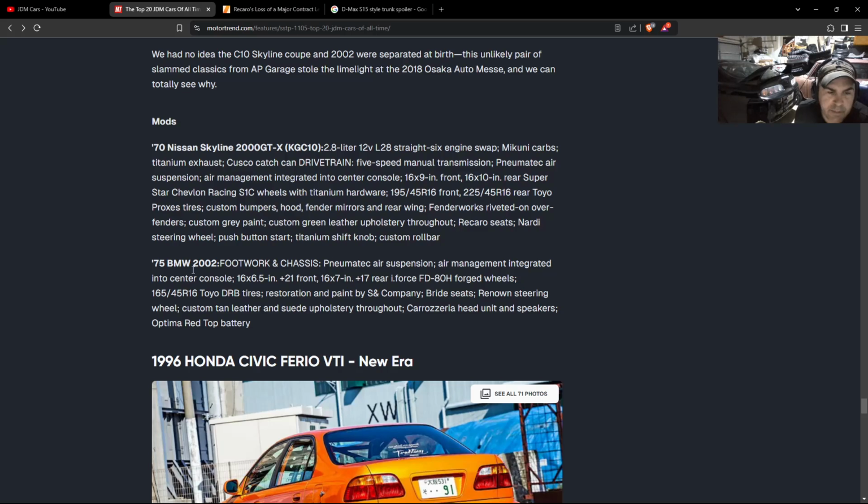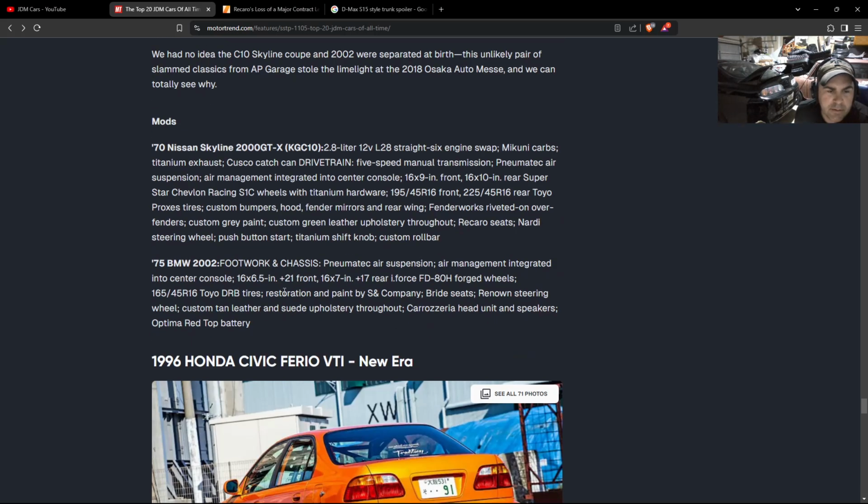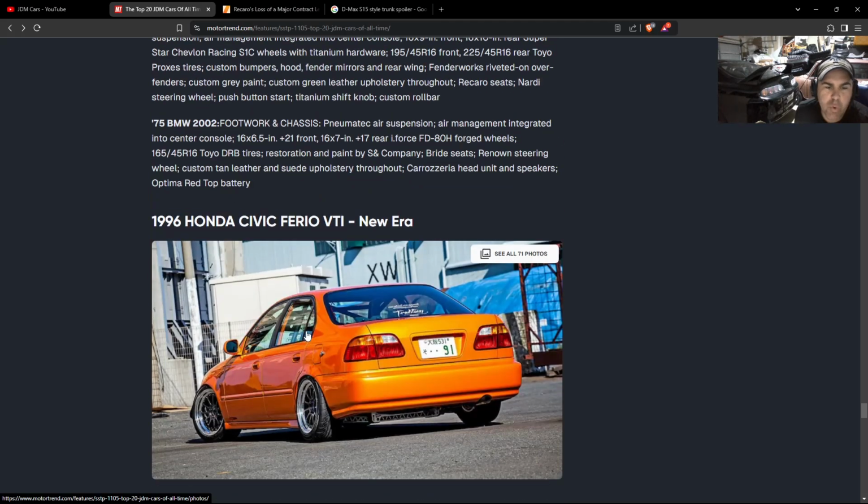Pneumatic air suspension, air management integrated to the center console, kind of copying what we did on the 2000. Some Toyo tires, restoration paint by this company, Bride Seats. He got Bride Seats. Renowned steering wheel. Custom tan leather and suede upholstery throughout. So got this Carrozzeria head unit and speakers. Optima red top battery. Moving on to the four-door 1996 Honda Civic Vario VTI.